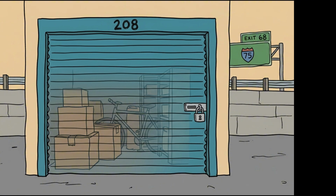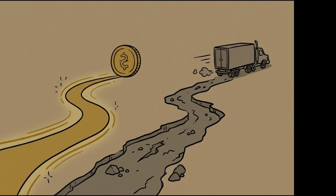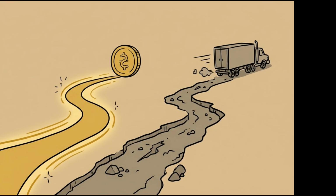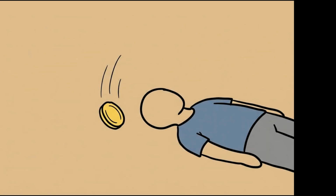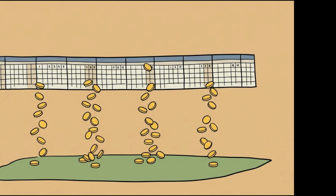business of storing things. The boxes and the padlocks are just the packaging. What it's actually selling is the path of least resistance. The fact that paying a small, easy monthly fee will always feel less painful than dealing with the stuff itself, for far longer than anyone plans on.